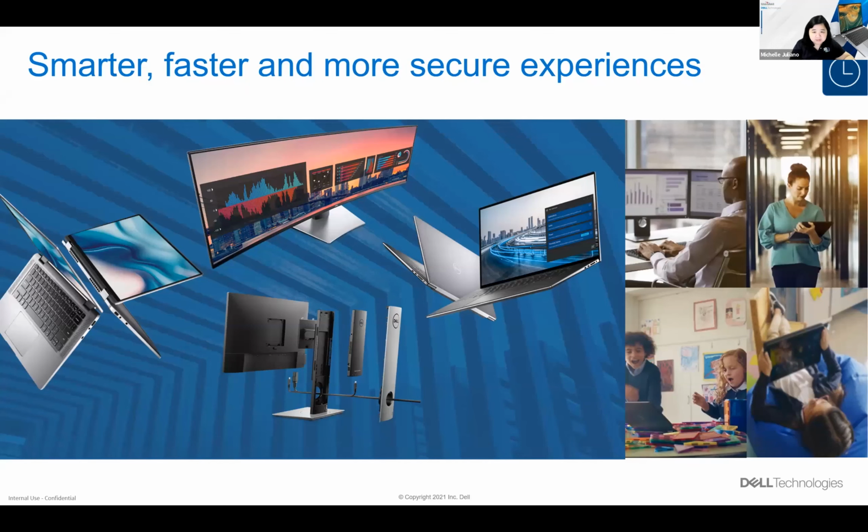Talking about modernizing workspace, we want to make sure that we provide you a smarter, faster, and more secure experience. So we have that across our portfolio, whether we talk about our Latitude portfolio, our OptiPlex, our Precision, even our displays and ecosystem. We're one of the companies that can provide multiple portfolios in terms of peripherals to provide a full ecosystem and experience.